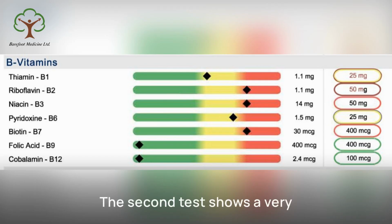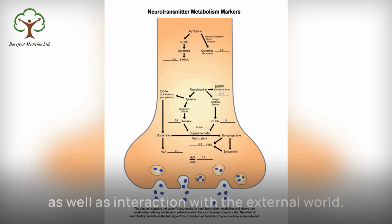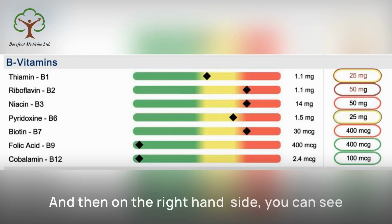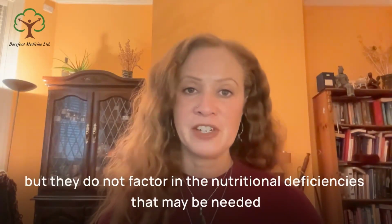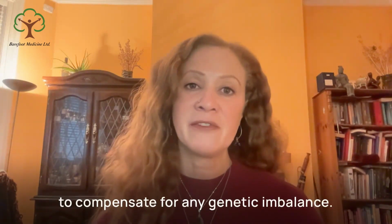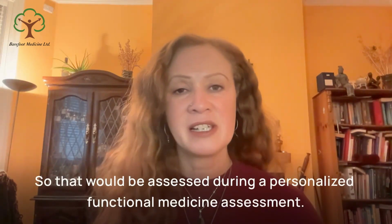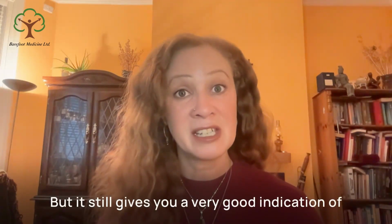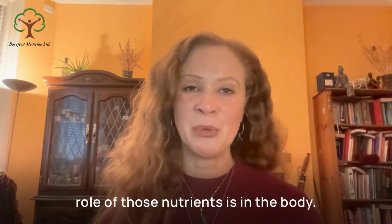The second test shows a very significant deficiency of B vitamins, which are absolutely essential for neurotransmitters that govern mood and behavior. They also have an impact on focus and attention, as well as interaction with the external world. On the right-hand side, you can see the laboratory recommendations based on the results for that particular test, but they do not factor in the nutritional deficiencies that may be needed to compensate for any genetic imbalance. That would be assessed during a personalized functional medicine assessment. But it still gives you a very good indication of which nutrients are lacking, and then you can see what the role of those nutrients is in the body.